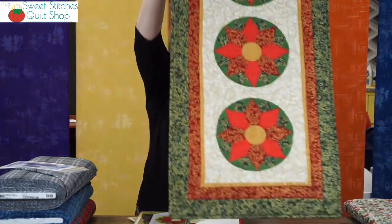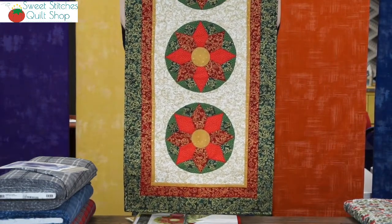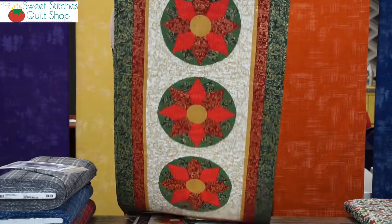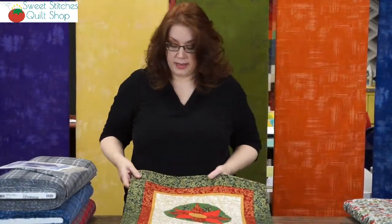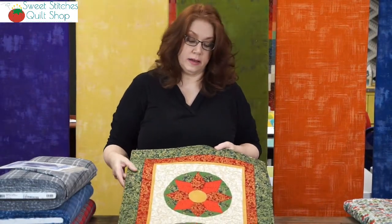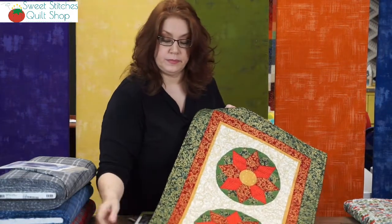And so this is the table runner that I made. We're going to call this one Christmas Courtyard. And I love the fabric line with this that has a little bit of metallic in each one of the prints, so it'll give a nice shimmer when you put a little candle on the table at Christmas time.